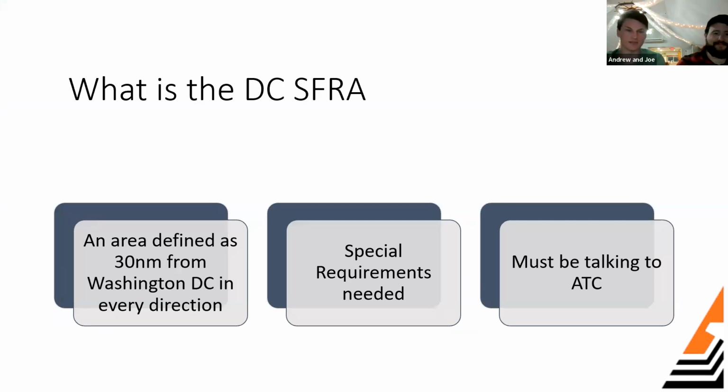Right, so what is the DC CFRA? It's an area defined as 30 nautical miles from Washington, D.C. in every direction. So if you look on your sectional and measure a distance, it's 30 nautical miles, just a circle. In order to fly in it, we need special requirements, and we also must be talking to ATC. Another thing we'll talk about in a little bit is that if you're flying in here, you must also have a discrete transponder code. Yep, and we'll get into that a little bit.